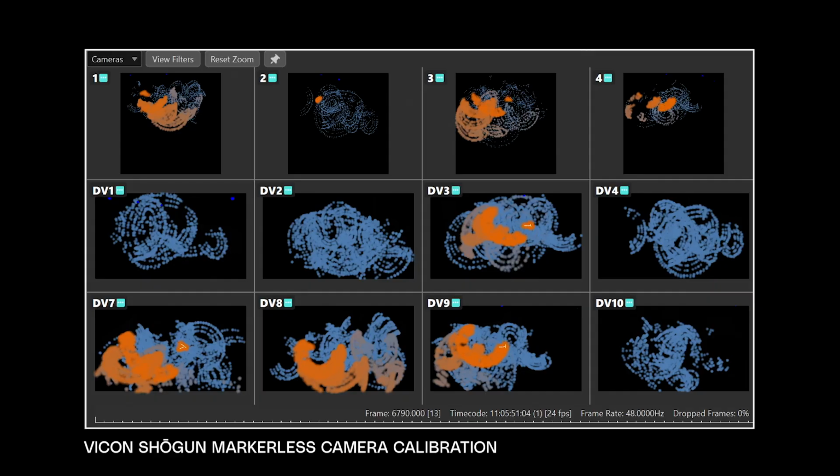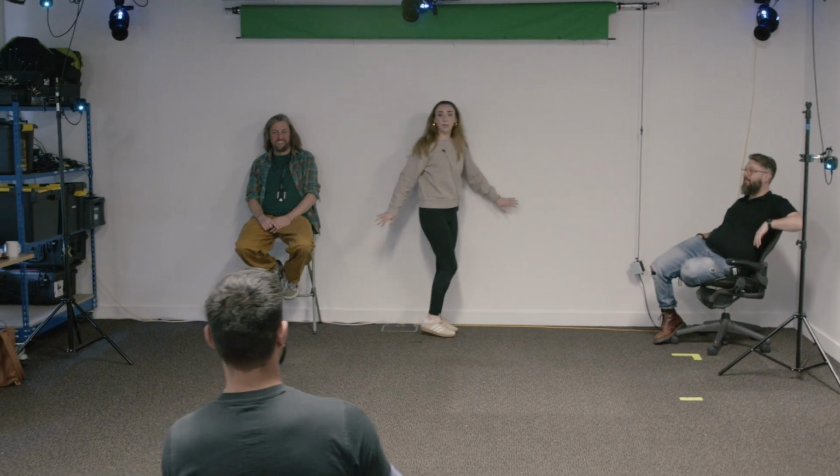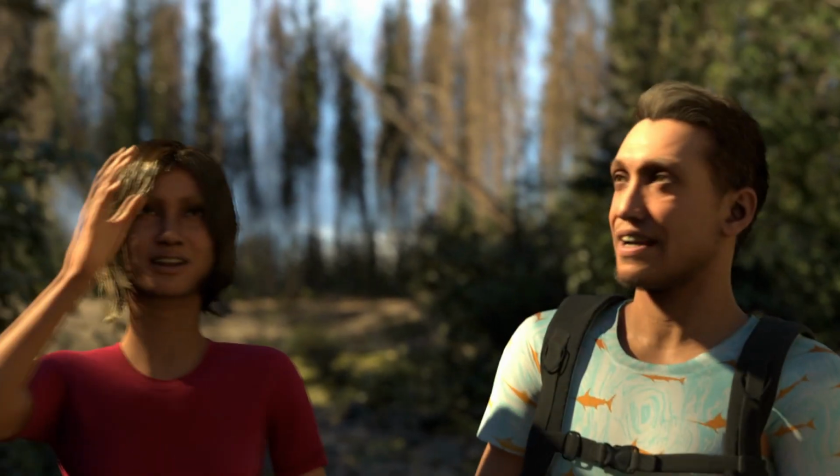The purpose of this project is to demonstrate what Vicon's markerless motion capture system can do to enable a friction-free environment to capture as much motion and story points as possible to allow the director or creative to use all that data to craft the perfect film.